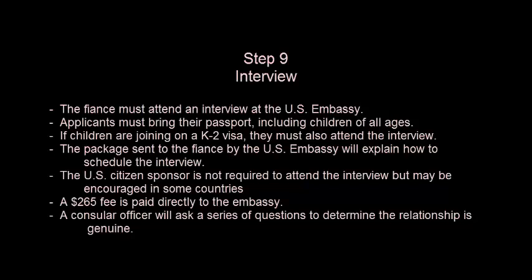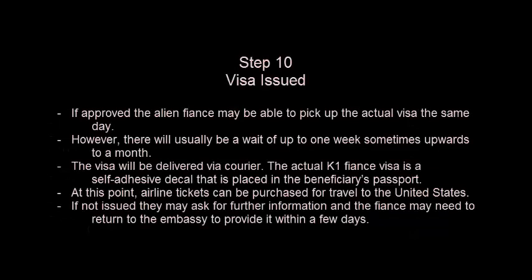And then if everything goes right, the visa will be issued. And sometimes you can pick it up the same day, but usually it's a week upwards to a month, depending on how busy the embassy is. And it should be delivered to your house via courier, or you might have to go pick it up. And it's a self-adhesive decal that's placed into the fiance's passport. And once that's been sent out and given to him, then you can actually buy a ticket and go to the United States. And if more information is needed, they'll ask you to provide and bring it to the embassy, and then they'll make a decision.